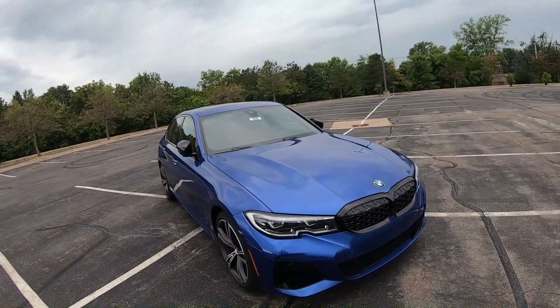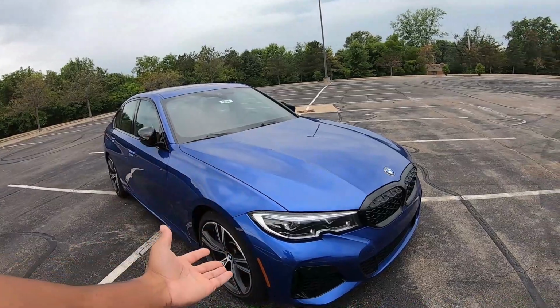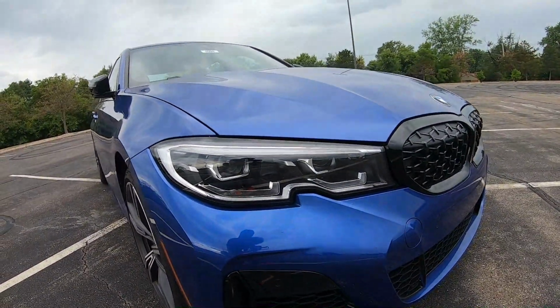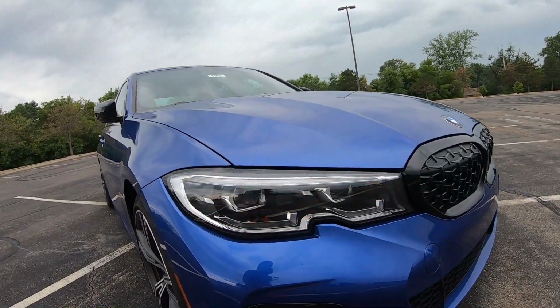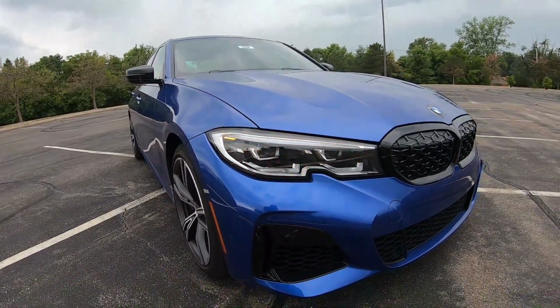So, aerodynamics, all that. You've got your headlights. They are LED. They look good. And I can go ahead and show you guys what those look like with the daytime running lights on. They're pretty nice.